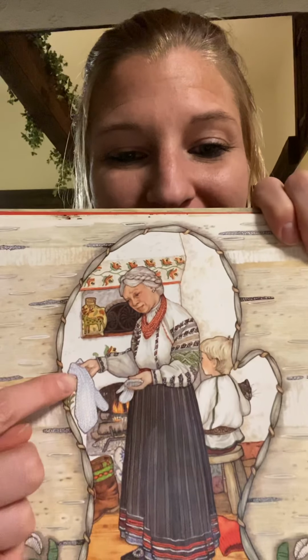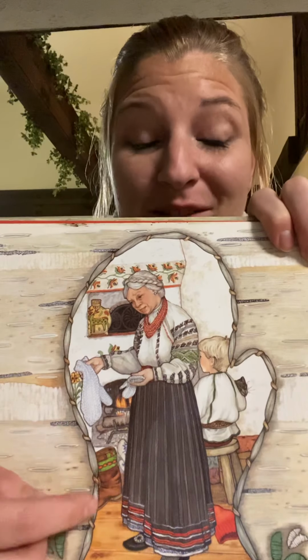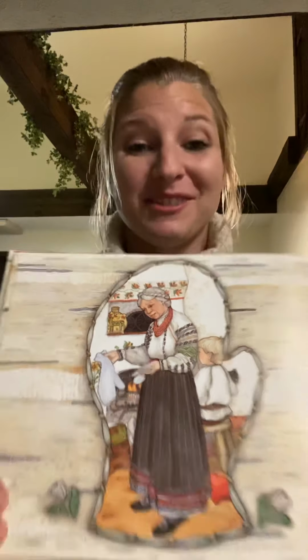Take a look. Look at the mitten now. I think Baba's pretty confused on what happened, right? That's a pretty stretched out mitten from all those animals climbing inside.